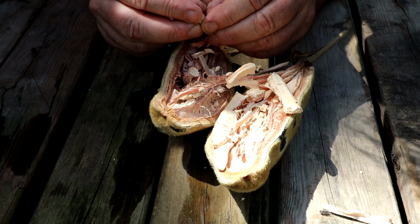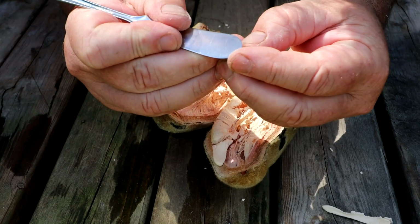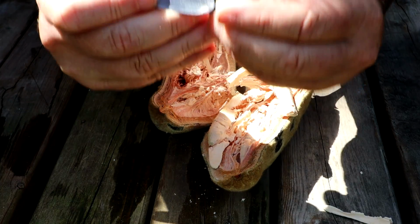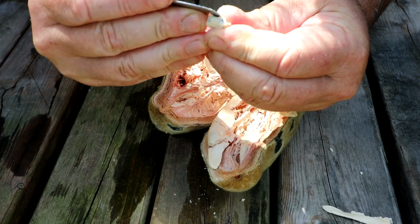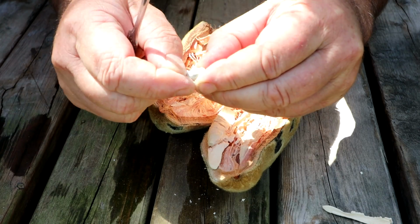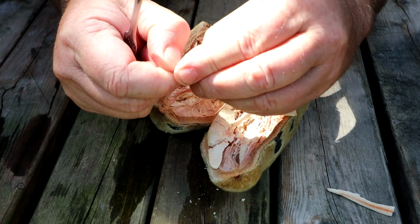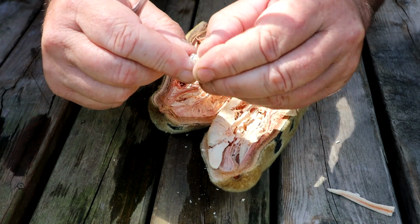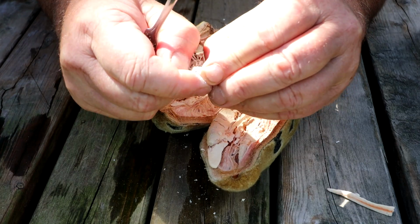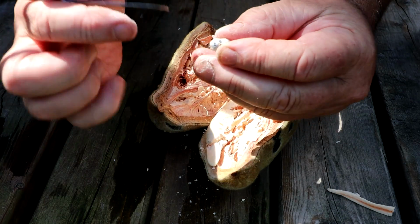And there is the seed right there. I don't know if you can see that. So inside that kind of pulpy flesh, which is dried out and smells good, is the seed. And I can see sort of a kidney-shaped seed in there. It's not a really big one, but it looks mature. I'm just trying to get all this pulp off it. There it is. It's definitely a kidney-shaped seed.